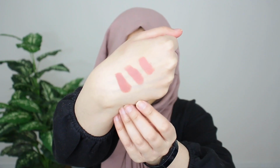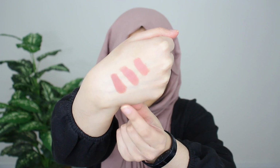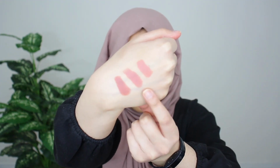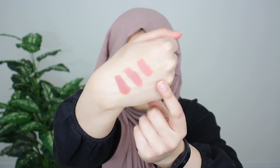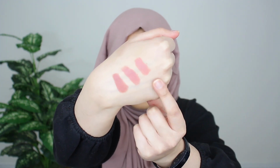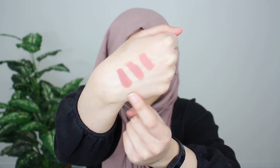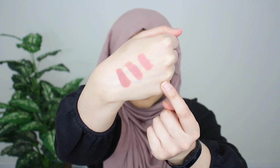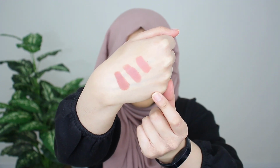Alright you guys, so here's a swatch of the three colors. So here we have the Huda Beauty Power Bullet Matte Lipstick. This is the MAC lipstick in Velvet Teddy, and here is the NYX Soft Matte Lip Cream in the shade Stockholm. So you can see they are all a little bit different. They go from darkest to lightest, but they're all beautiful pink shades for the springtime.